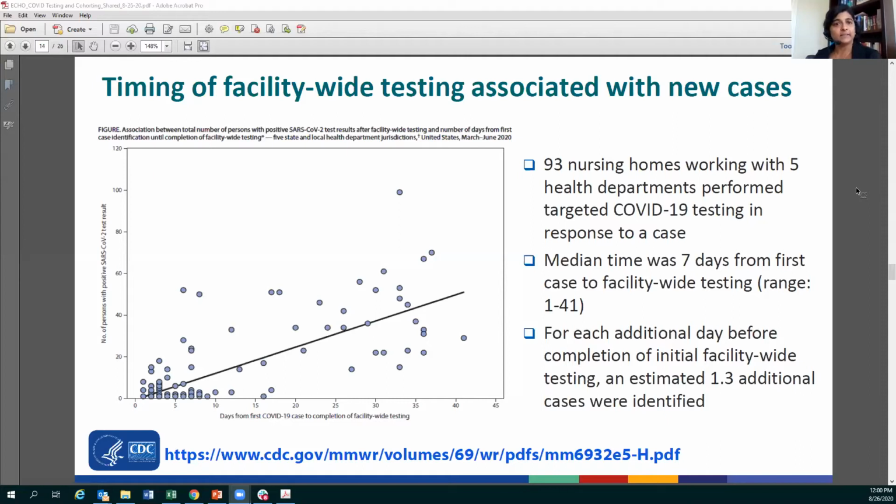And on this last slide are just some of our testing websites. And I'm going to stop with those and open it up for some questions.